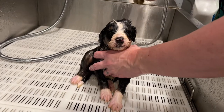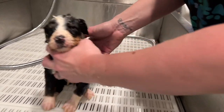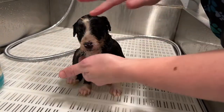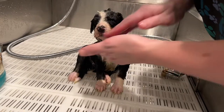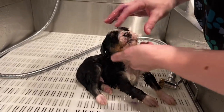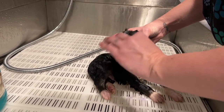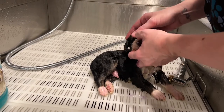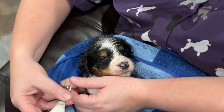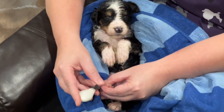This is Orange Boy. Get this food washed off his face. He'll fall over. This Orange Boy getting his nails cut after his bath.